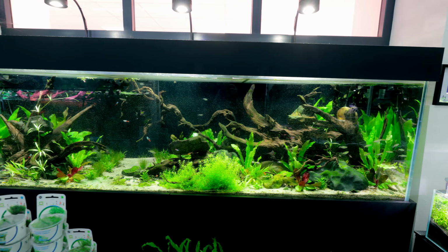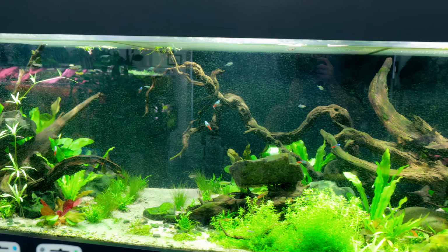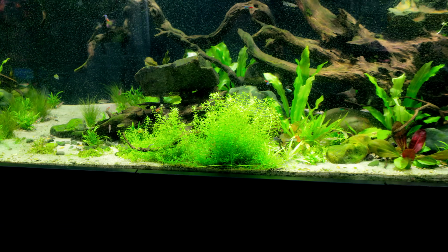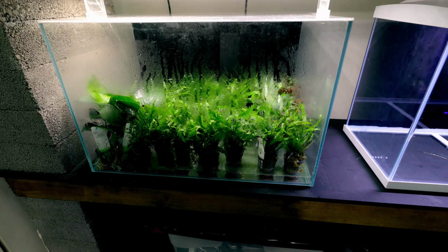I don't know if you've noticed in the background, but there's quite a lot of algae on the glass. This pearl weed needs to come out because it's taking over way too much. But yeah, I'll get all these plants tidied away over in their little storage tank, and then we can get started on that bad boy. There we go, all stocked up in there.